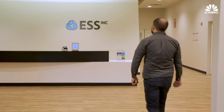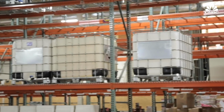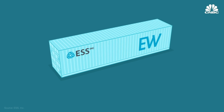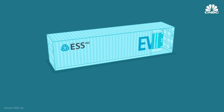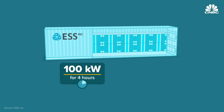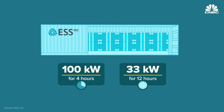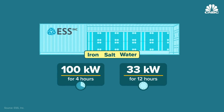Also operating in this space is ESS Inc., an Oregon-based manufacturer of iron flow batteries, founded in 2011. Its systems are larger than Primus Power's. They're basically batteries in a shipping container, and they can provide anywhere from 100 kilowatts of power for 4 hours to 33 kilowatts for 12 hours, using an electrolyte made entirely of iron, salt, and water.